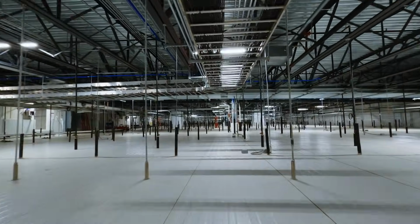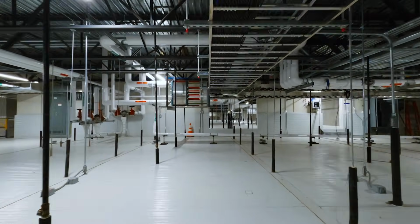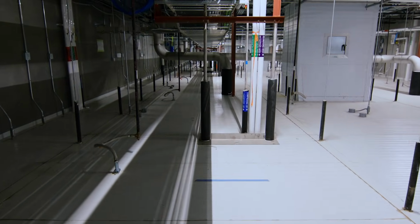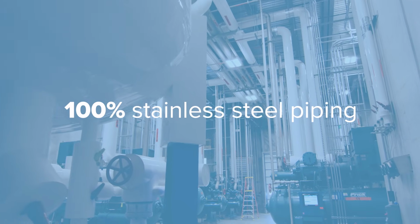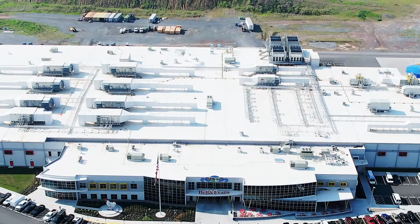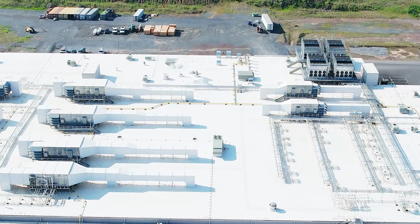As with our other facilities, a complete walk-on ceiling for utility access contributes to our food safety program because it separates maintenance work from production areas. The interstitial space also provides additional insulation for temperature control. Furthermore, we used 100% stainless steel piping in our ammonia system to prevent rust and breakage, which is very important to team member safety. Each unit is equipped with ultraviolet lights to prevent moisture in the air that could breed bacteria, an important food safety measure.